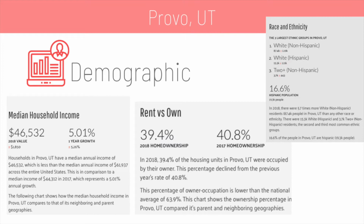Another thing to note about Provo is that there's a higher percentage of renters just because it's a college town, so you're not going to get as many owners, obviously, as renters because of the huge amount of kids that are going to BYU and some that are going as well to UVU, but that still live in the Provo area. So that's a big contributor to that.